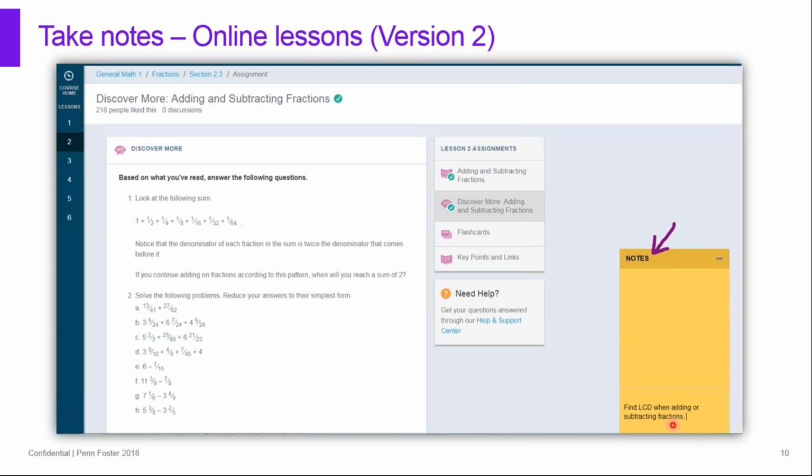Maybe call to ask about finding the common denominator in fractions. Once you type in your text, you have to hit enter. So that text will transform into that bigger area and that will be saved. If you do not hit enter after you type in your text, the notes will be lost when you log out of the account.